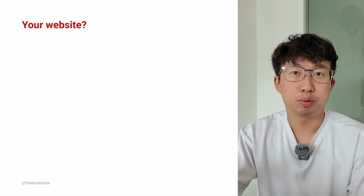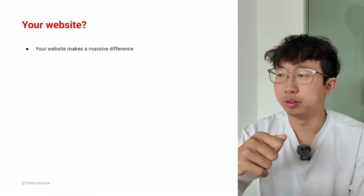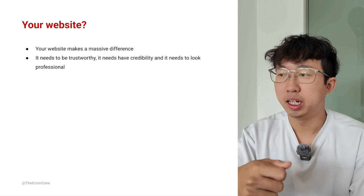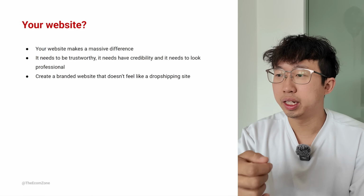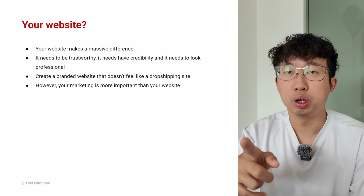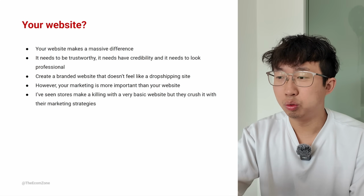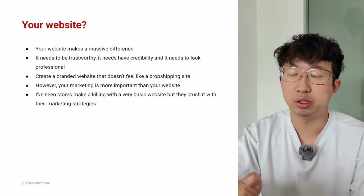This brings us to the next point, your website. Your website makes a massive difference. It needs to be trustworthy, it needs to have credibility, and it needs to look professional. You want to create a branded website that doesn't feel like a drop shipping site. However, your marketing is more important than your website. I've seen stores make a killing with a very basic website, but they crush it with their marketing strategies.